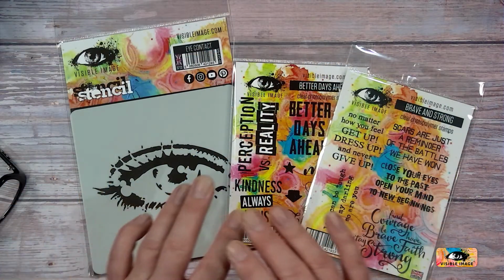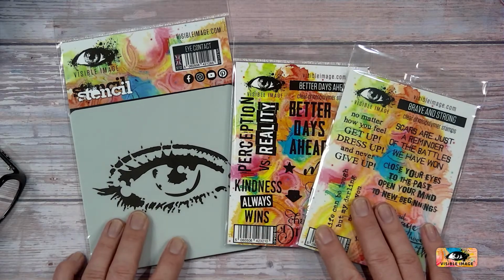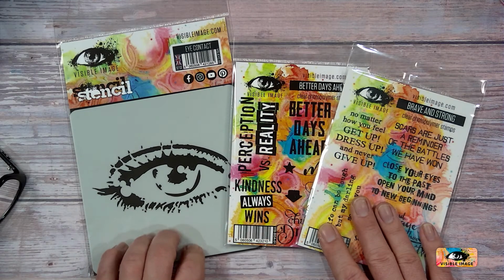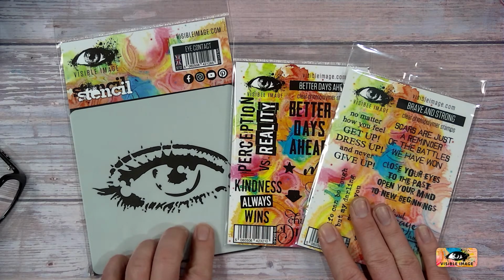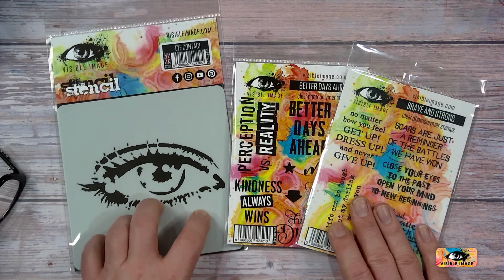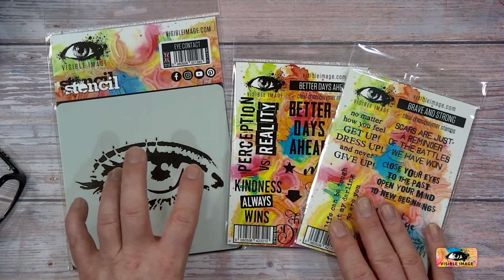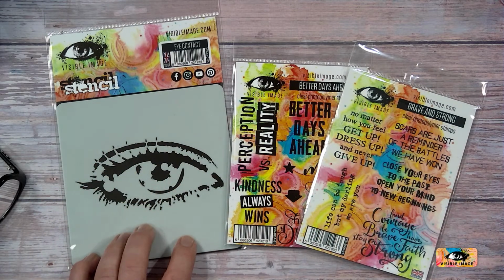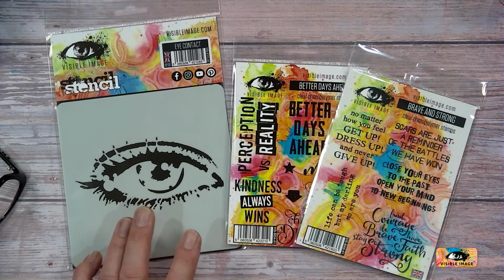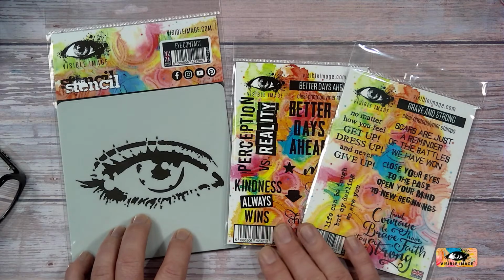In the meantime, let's have a look at what I'm going to create tonight. So basically, I'm going to get myself back into creating. I'm going to use one of my most famous and favourite stencils, the eye contact stencil. It's a great stencil with a lot of detail, and there's a lot you can do with it, whether you're doing mixed media or simple card making. It is so iconic. It's a gorgeous image.